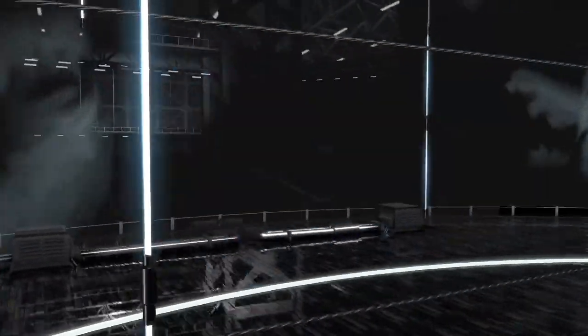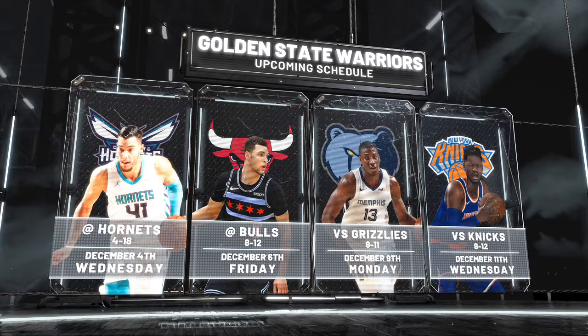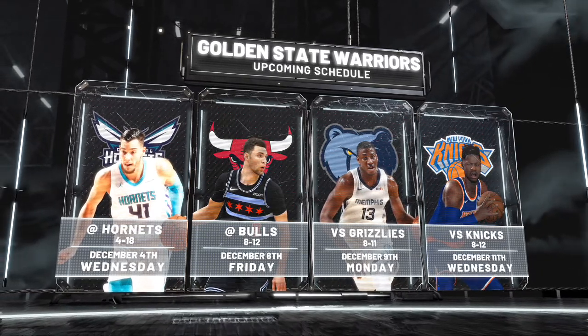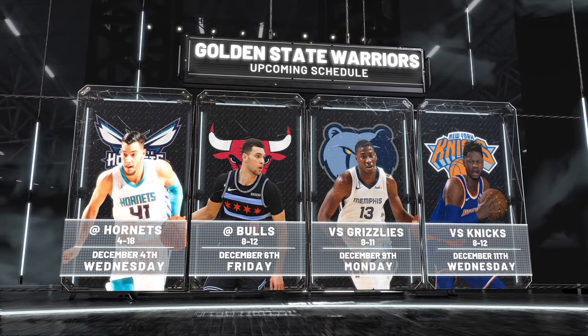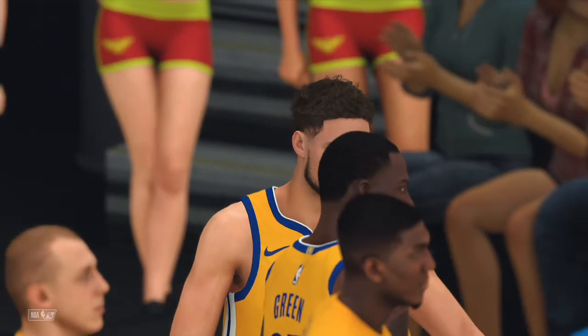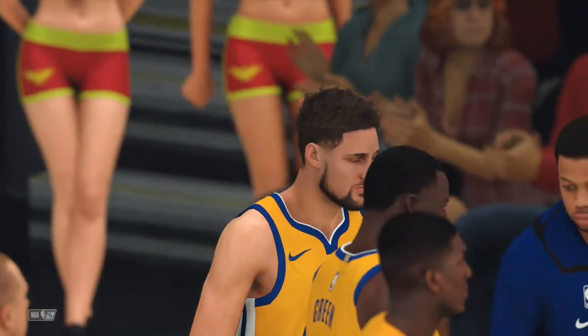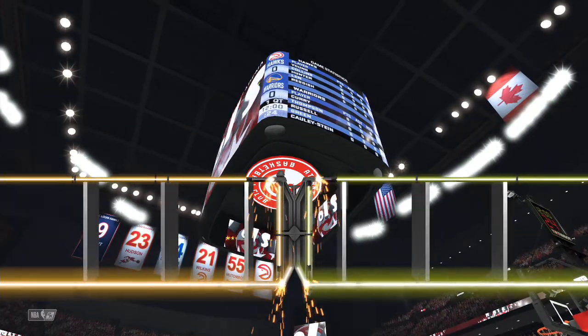And a moment here to check out who the Golden State Warriors have coming up. On Wednesday, they're off to Charlotte to face off with the Hornets. And then on Friday, they'll go up against the Bulls in Chicago. And you know, for that Knicks game, that's going to be one where it would take a lot of errors and maybe a cold shooting night for things to go wrong. They just have that much of an advantage over that team.